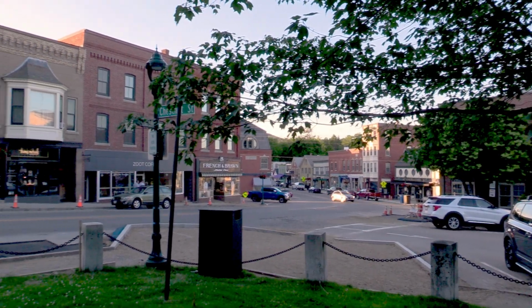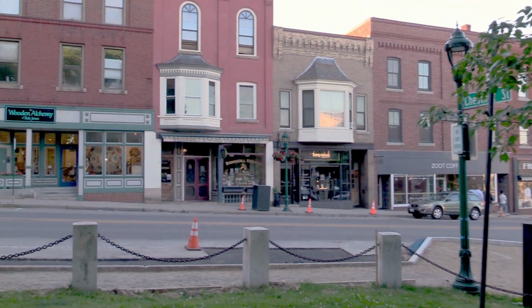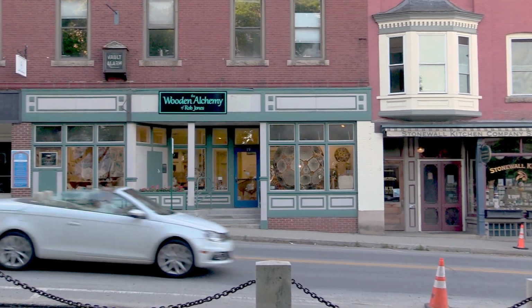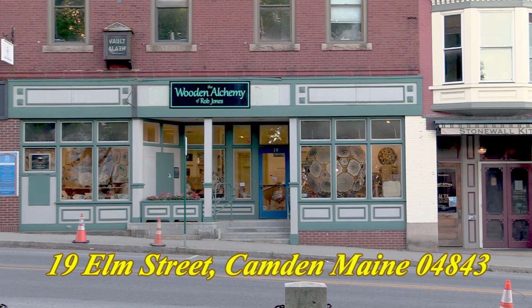Camden, Maine is a great place to visit with schooner trips, Mount Battie, hiking trails, great restaurants, and a waterfall. But don't forget to stop into Wooden Alchemy at 19 Elm Street for some of the most unique and fun shopping Maine has to offer.